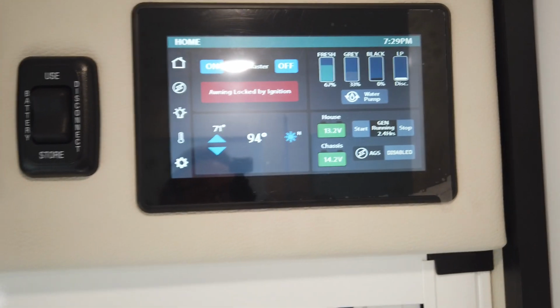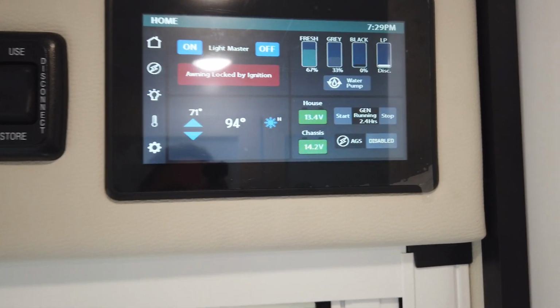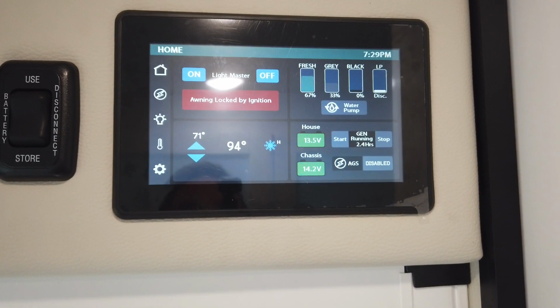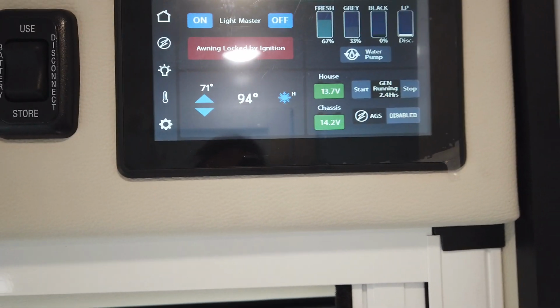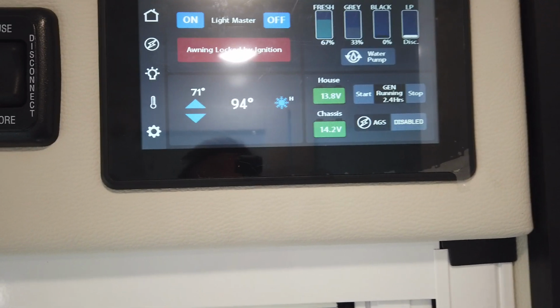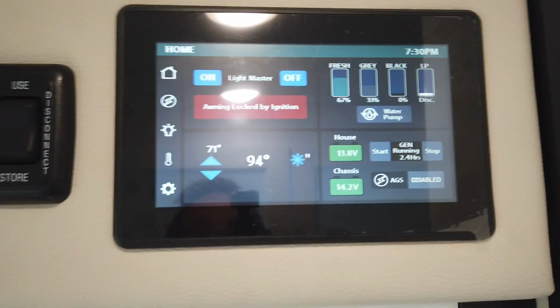So anything I do in here will actually replicate on my cell phone, and I'll have total control of all electronics in the home off my cell phone. What's nice about that is I can be driving down the road, my wife can be in the passenger seat, and with her cell phone she can turn the generator on, turn the air conditioner on, check the tank levels, turn lights on in the back, see what our grandkids are up to.